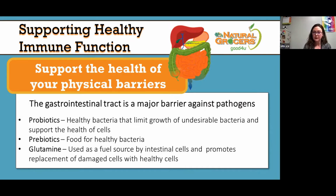And then glutamine is an amino acid that really fuels the cells in the intestinal lining to help them maintain their integrity and support the replacement of damaged cells with healthy cells in the gut. A supplement form of glutamine is usually best if you have leaky gut or some gut inflammation, to support that healing. But cabbage, and sauerkraut, is a natural source of glutamine that you can get in your diet.